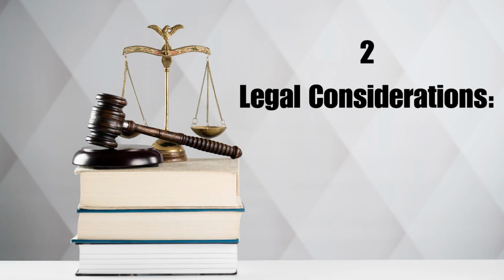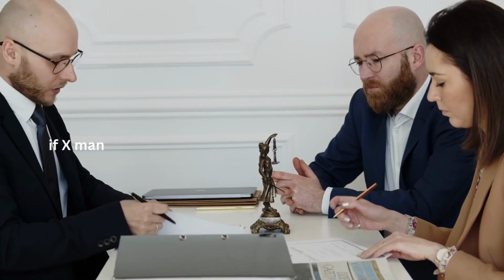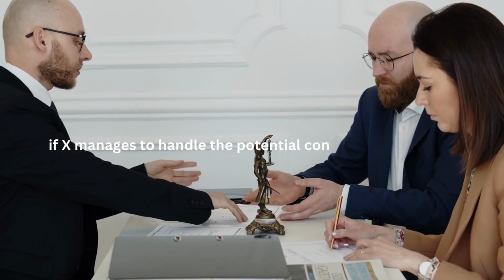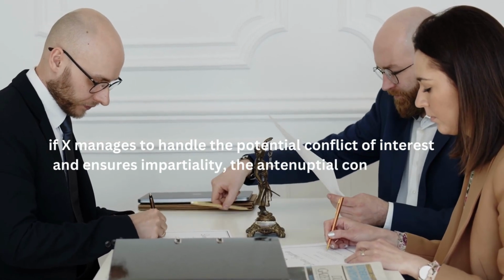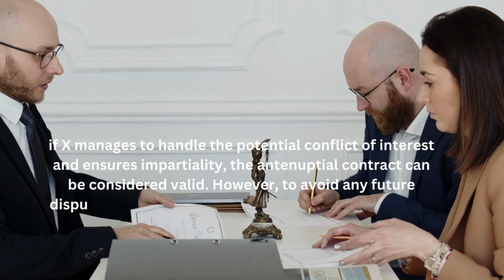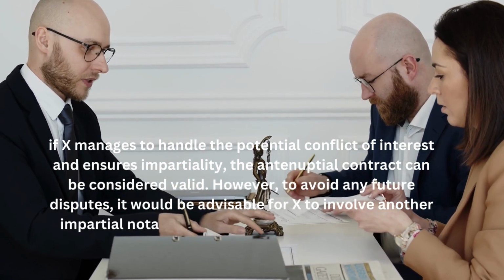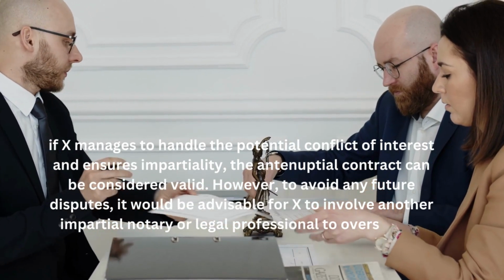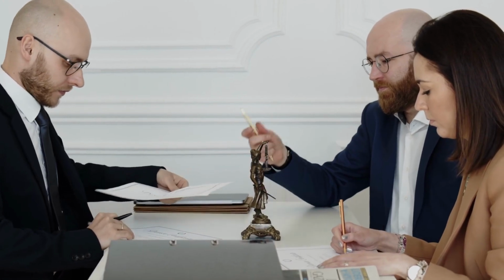Secondly, you have to mention legal considerations. This includes A. Validity of the contract. From a legal perspective, if X manages to handle the potential conflict of interest and ensures impartiality, the antenuptial contract can be considered valid. However, to avoid any future disputes, it would be advisable for X to involve another impartial notary or legal professional to oversee the process and act as a witness to the signing.